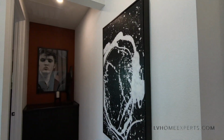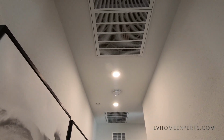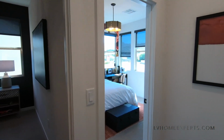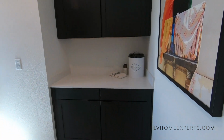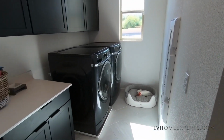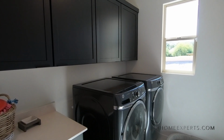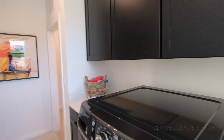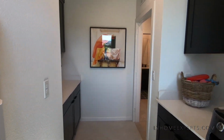Let's go down this way. Okay, so up here we have two AC units. Here's your two return lines for your air filter. So we're gonna go here first. Here's your laundry room. Love the cabinets. Standard, you're just gonna get a piece of wood that goes across. This is gas. Here's your utility box too as well. I believe this is for your Ethernet and all that stuff.